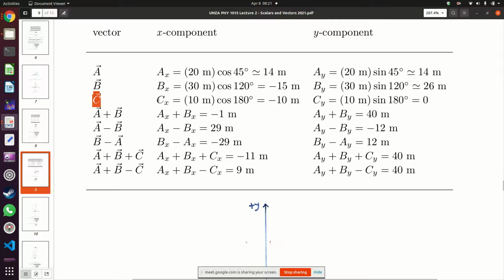So in our case, how much is vector C along the x-axis? That is what we call Cx. Cx is equal to the size of the vector, 10 meters, multiplied by the cosine of the angle. The angle is 180 degrees. So 10 meters.